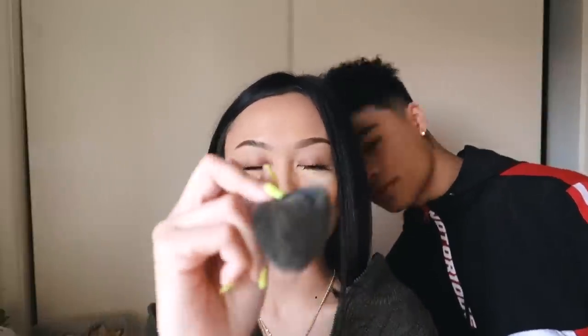I used to use really, really dramatic lashes. I feel like maybe to some people these are still dramatic, but compared to the ones I used before, they're a lot more lightweight. Once I'm done with my lashes, I just take this brush and I wipe off all of the baking powder that I put on earlier.